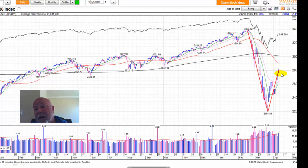Now, what happens from here, I'm not sure. But this is the S&P 500 today, so go ahead and take a good look at that. And I'm going to show you this leg down, and this leg up is the left side of a W, which forms a double bottom pattern, possibly. So let me show you what that looks like.